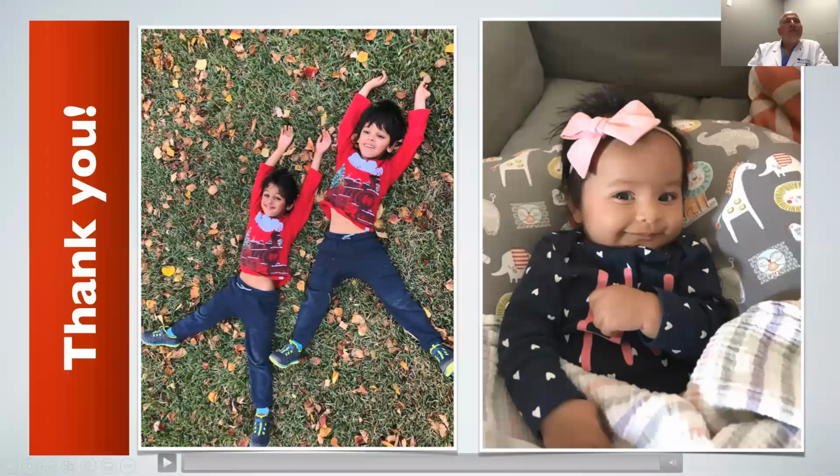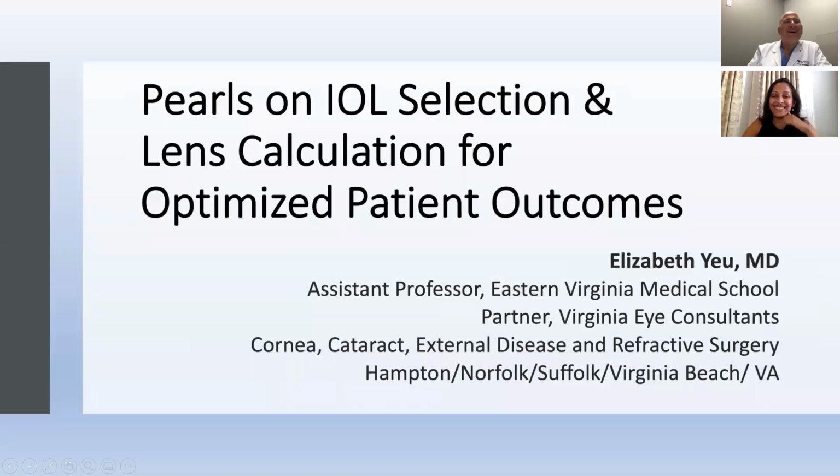Sumitra, outstanding. I love your family pictures too. That's terrific. That was a great decision tree. I like your logic a lot, and we're going to talk a little bit more about some of the formulas now and get a little bit more nitty-gritty on power selection. And then I'm going to talk for just a few minutes after Liz Yu about an approach we have to patient profiling to decide what's the best, to guide us in the lens selection. So Liz, tell us about pearls for IOL selection and how to get those best patient outcomes. Liz Yu.